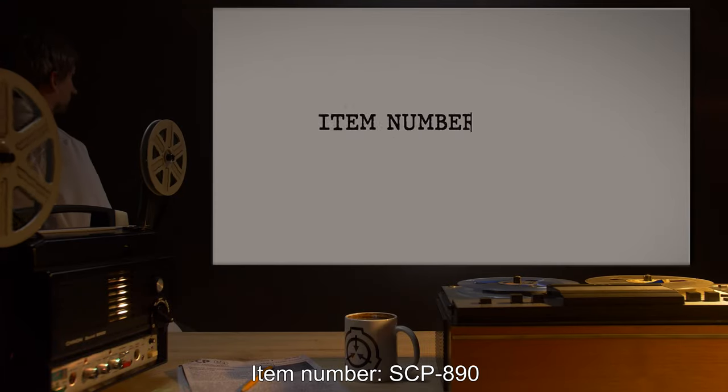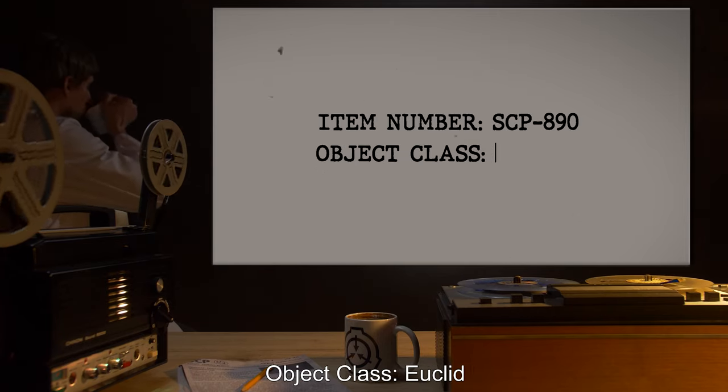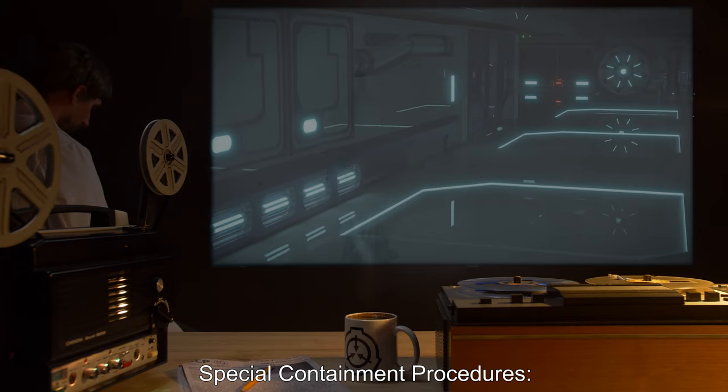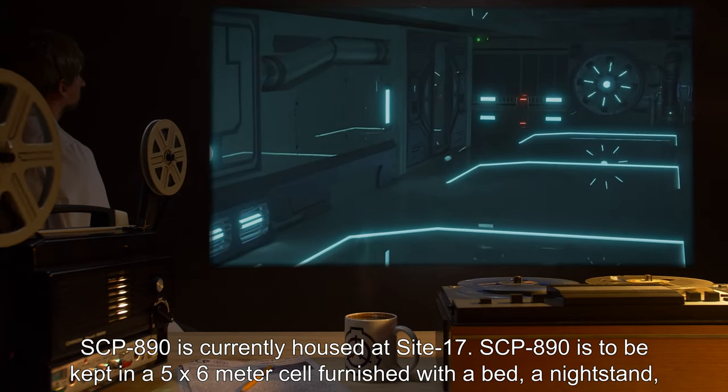Item number SCP-890. Object class, Euclid. Special containment procedures. SCP-890 is currently housed at Site 17.